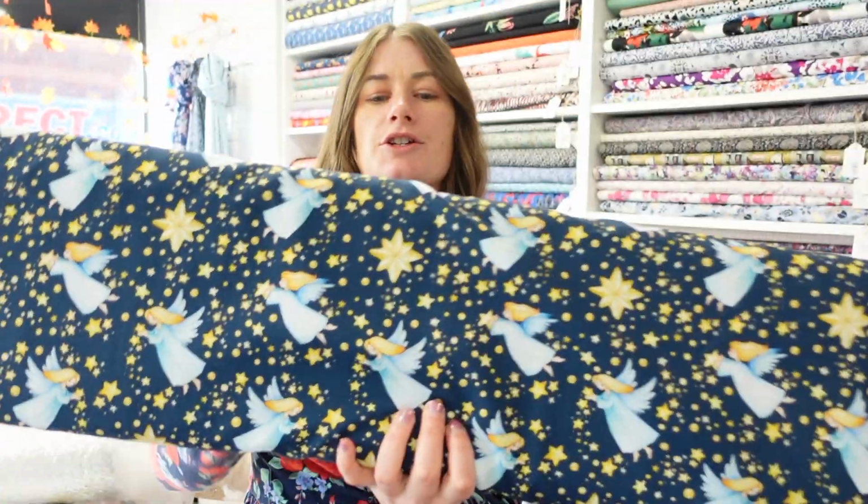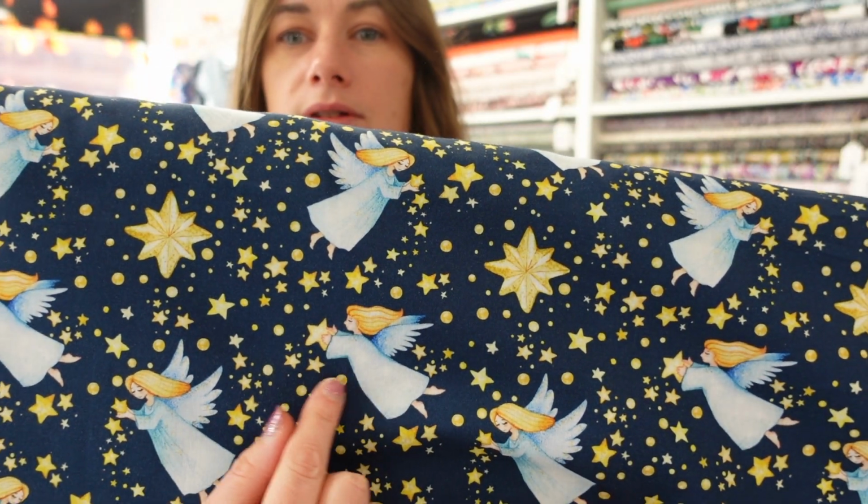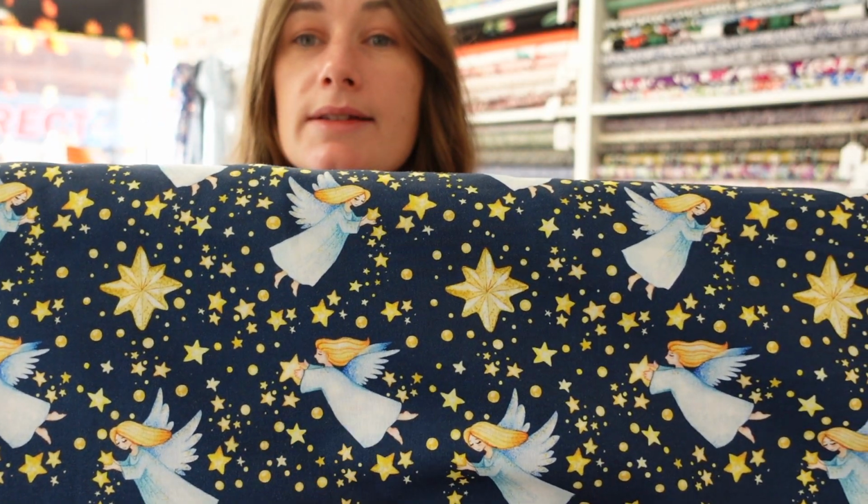And finally we've got this one, which is called Catch a Falling Star, and you can see that is angels just holding on to little stars, which is lovely. I like a star print.